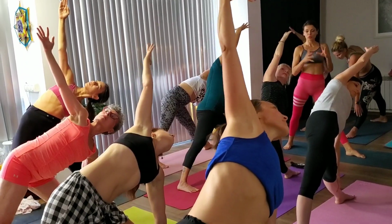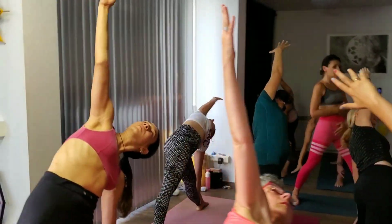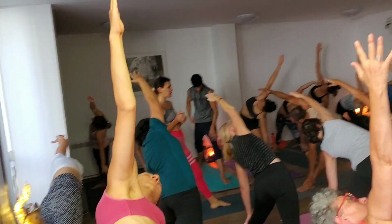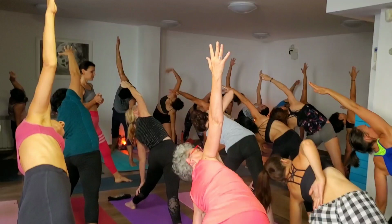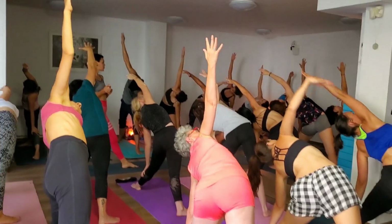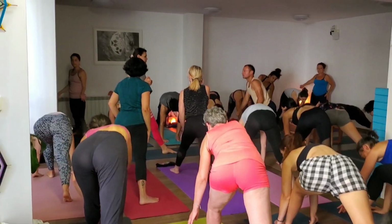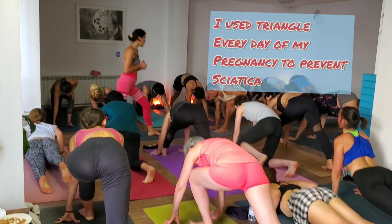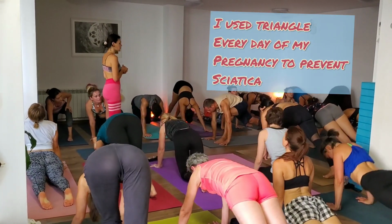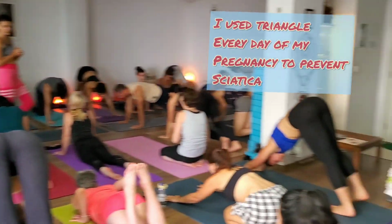So, one more deep breath and tune in, feel it. Turn the tailbone a little if you have a big curve in the lower back. Lift the arches and lower down. So this one I'll consider one of the most controversial poses in yoga, the triangle pose. And I have to say, it's probably the last pose on my list of favorites.